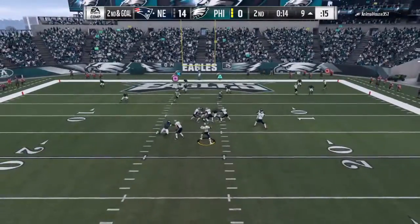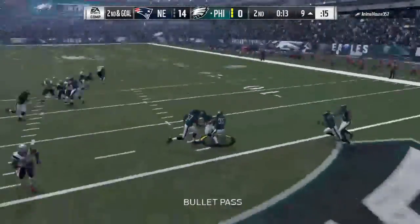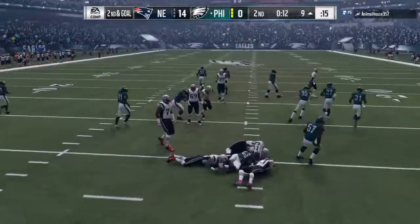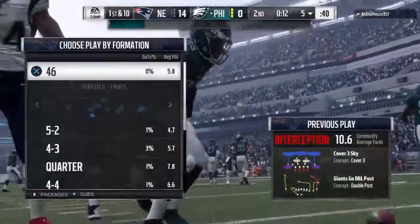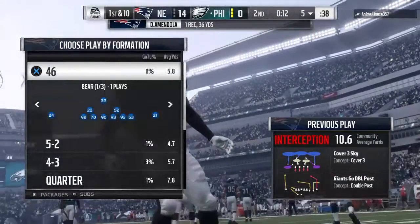Again, it's Brady. Looking for Gronkowski, and it's intercepted. Picked off by Rodney McLeod. And his guys have got it back at the closing stages of the 1st half.